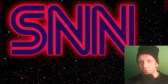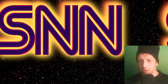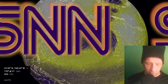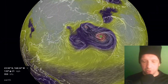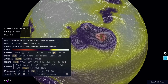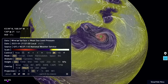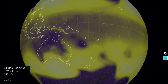And let's move to our meteorology segment. The first thing we're looking at here is the mean sea level pressure. So got a very strong low pressure here in the North Pacific. Interestingly enough, the winds aren't very strong. So that's kind of weird. We've got the surface winds there as well as the mean sea level pressure. Surprisingly low winds there despite very low pressures.